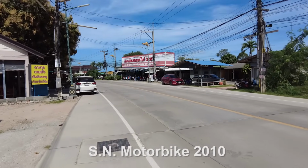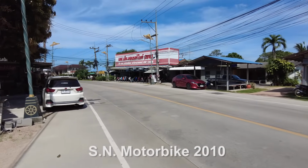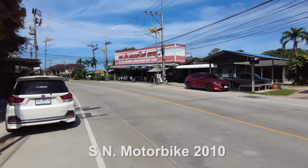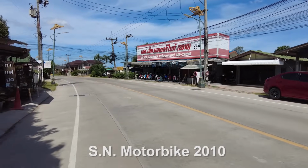That's where I got my very first motorbike. That's the place I got my motorbike that I lost. Do you remember when I went walking the street and I lost my bike? Well, I bought it from there. Hey ho. And I used to live just here.